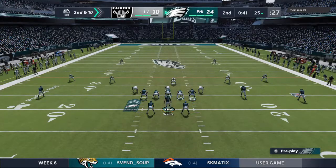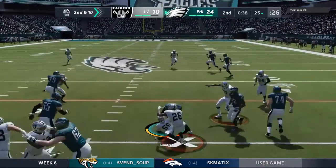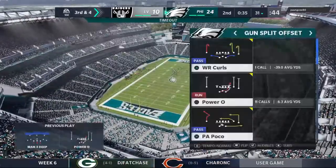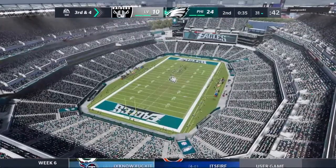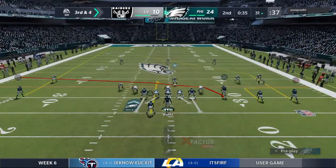An incomplete pass leads to 2nd and 10 from the 25. Shotgun snap and in the give to Sanders. And he'll push forward here for a good little run as the clock continues to run. The Eagles going to take the first of their timeouts as the clock will stop with 35 seconds to go in quarter number 2.